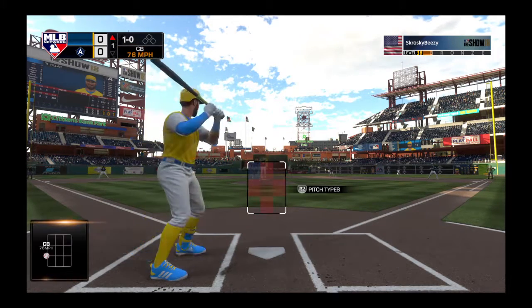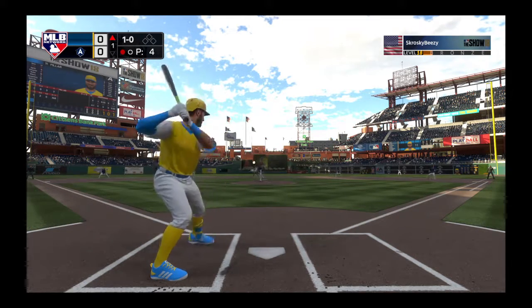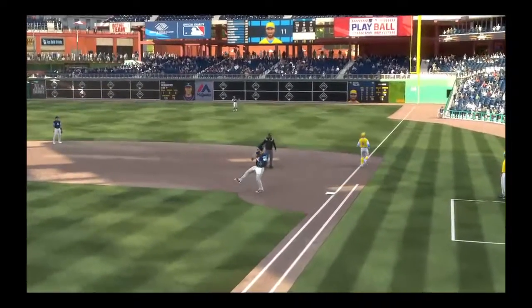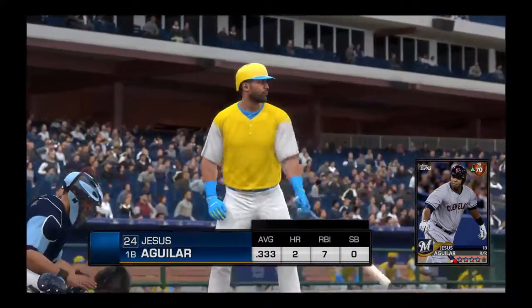And he just misses with a curveball. Starting to get a bit chilly here tonight. 57 degrees at game time. To short, hit hard. DeYoung fields it cleanly. And very quickly there, they're two gone to start the inning. Striding into the box, Jesus Aguilar.